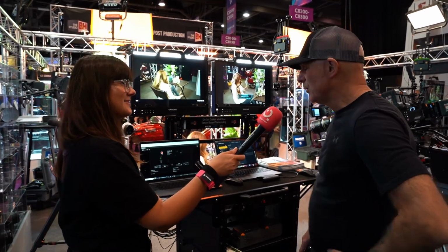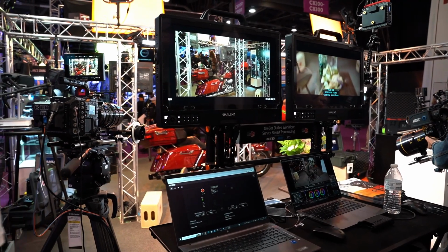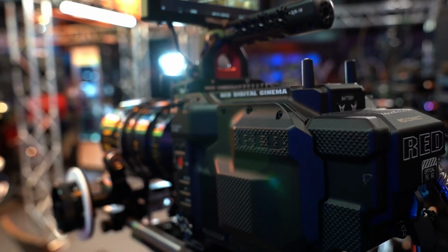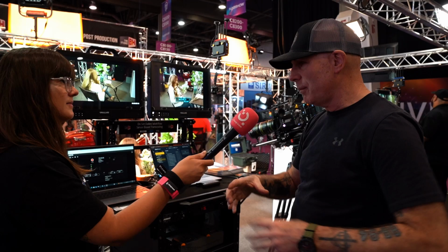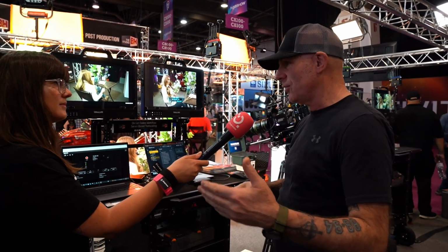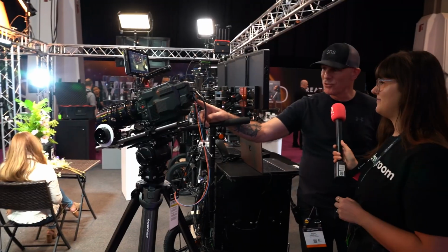So this is some really cool technology from RED, and it's called RED Connect. It's a workflow that allows us to take a live video from a RED V-Raptor or V-Raptor XL. We're sending that video over fiber, capturing it here on an SNS Studio Network Solutions EVO, and then by capturing that live RED data, we're able to transcode that directly into an editable file. It's very unique because it's never been done before, and we're the only people showing that here at NAB.